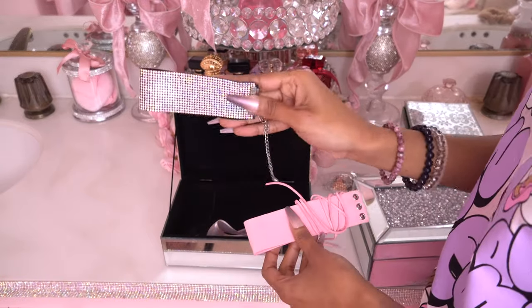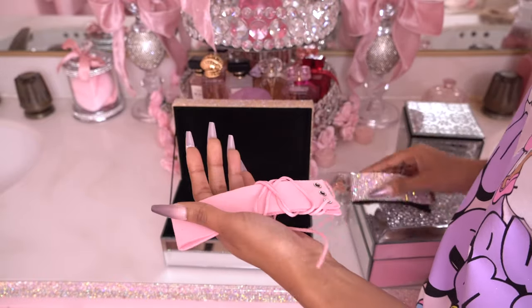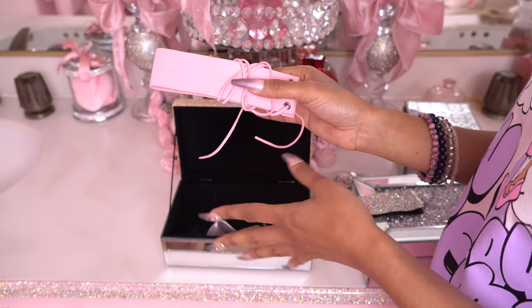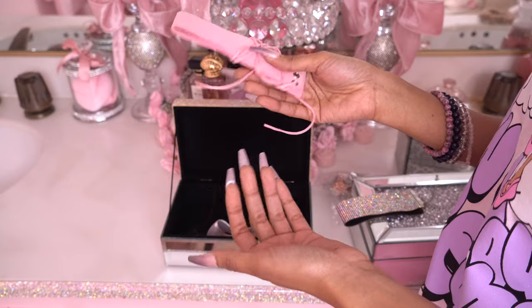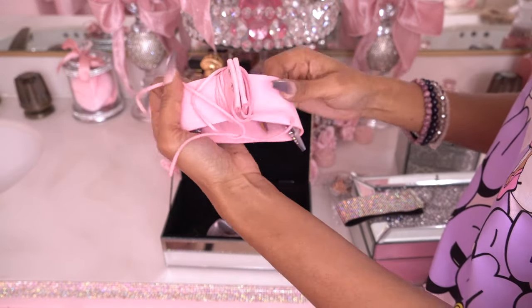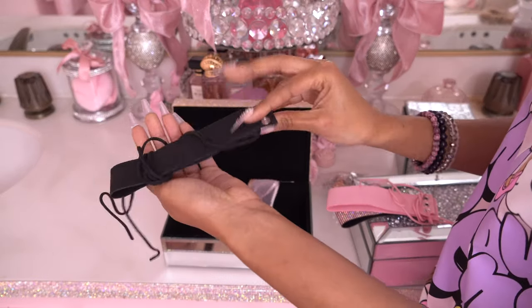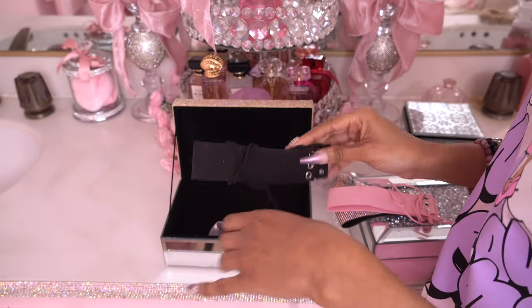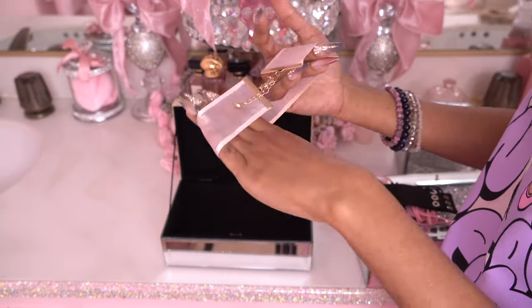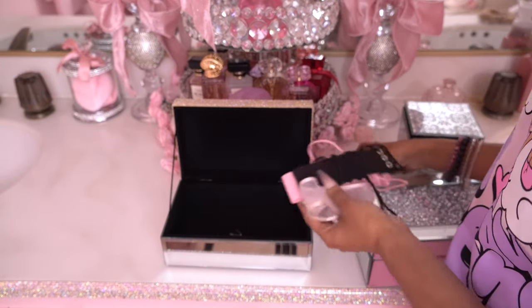I also have this black velvety choker with rhinestones, cute. A pink velvet lace-up choker, kind of like a corset style choker, but for your neck. You can lace it up like this. You guys see what I mean? And I have one in black as well, because y'all know your girl be wearing black. Y'all don't know that about me, but I'll be wearing black. And then this piece of lace choker, I just thought that was cute. You know what? I feel like I'm gonna keep all of these, honestly.